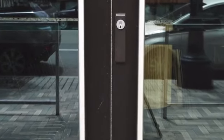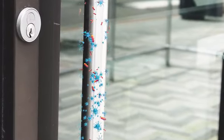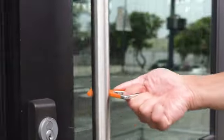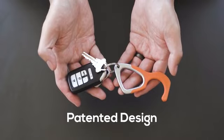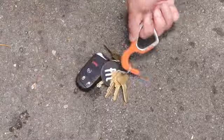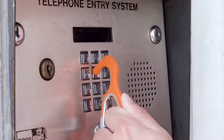You don't see that, do you? You don't see the millions of germs, viruses, microbes, and bacteria on that door, but they're there. Meet HooKEY. HooKEY is an antimicrobial, no-touch keychain tool. It creates a safe way to complete everyday tasks without touching shared surfaces that harbor bacteria and viruses.